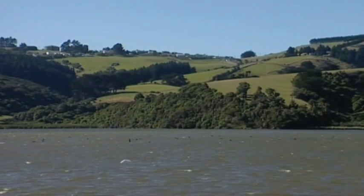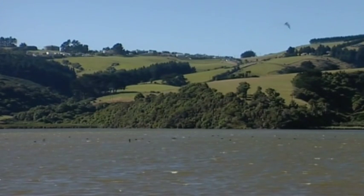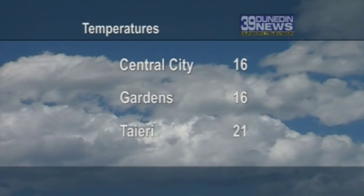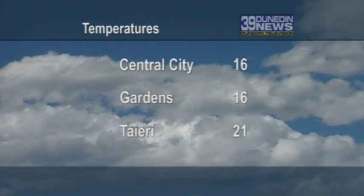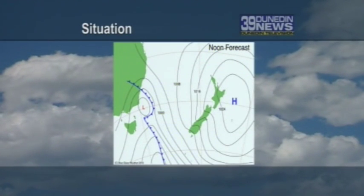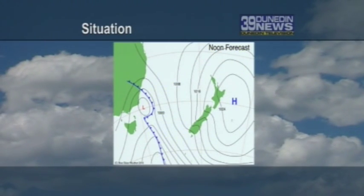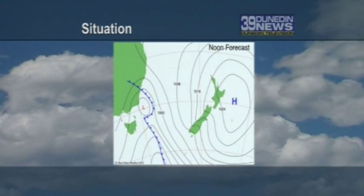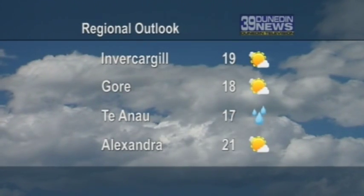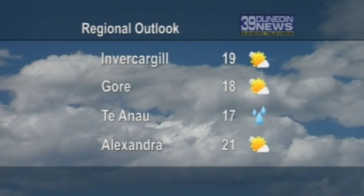Here is our city view. It's taken to bird life on the Tomahawk Lagoon. And around the city today, at around 3 o'clock, the central city recorded 16 degrees, along with the gardens, 21 for the Taieri. To the situation, and a milder northerly flow will develop over the country from tomorrow, increasing on Saturday. To the forecast for some of the main towns in the lower South Island for tomorrow.